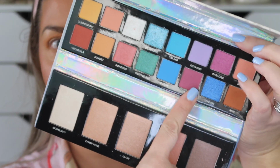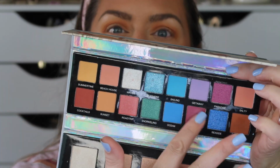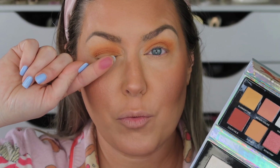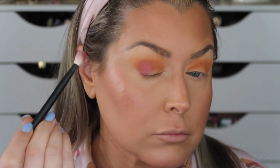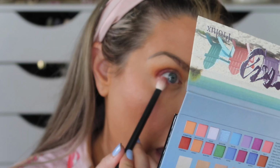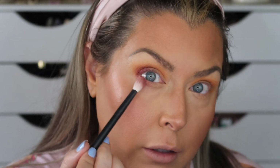Next, for the outer corner, I'm going to go in with the shade Trip, which is this really pretty kind of burgundy purply. It looks more purple in person, but it's kind of a warm shade, so we're going to go in with that in the outer portion. Now take whatever's left and pop it underneath the eye. Not all the way, just the outer portion, like so.